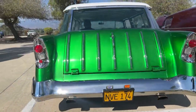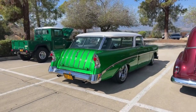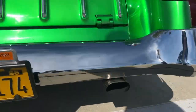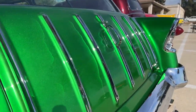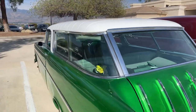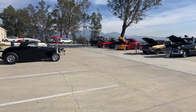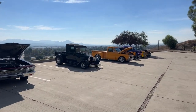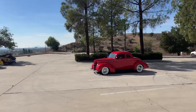Listen to those pipes. Oh my God, it's so beautiful. White pearl top too. How gorgeous. Yeah, baby. So, I wanted to start with the outer line here, because the view is just so incredible. We'll start with this guy right here.